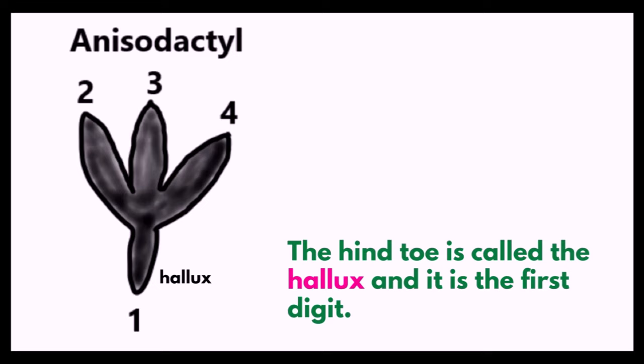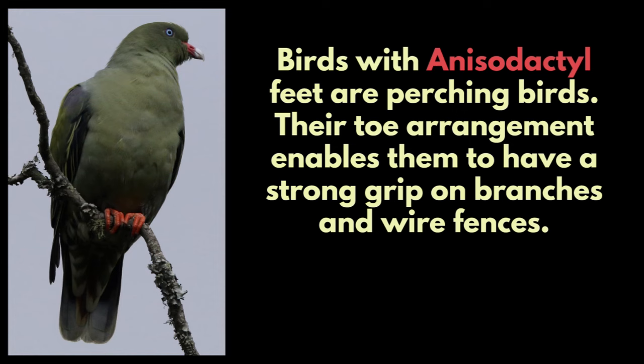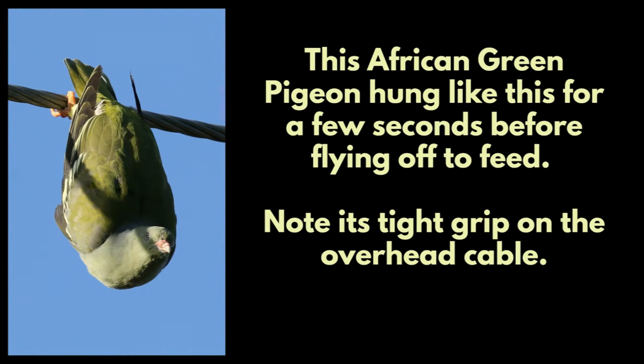The hind toe is called the hallux, and it is the first digit. Birds with anisodactyl feet are perching birds. Their toe arrangement enables them to have a strong grip on branches and wire fences. This African green pigeon hung like this for a few seconds before flying off to feed. Note its tight grip on the overhead cable.